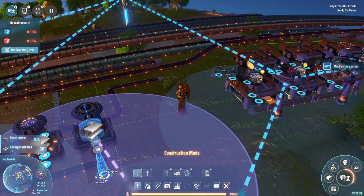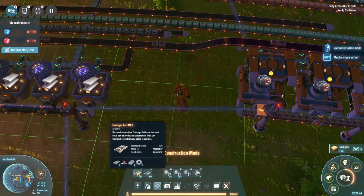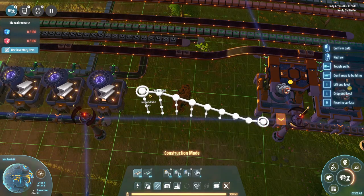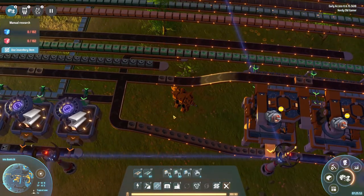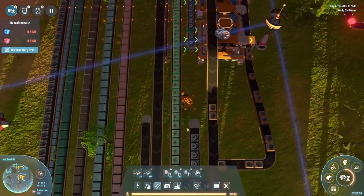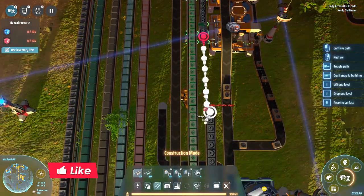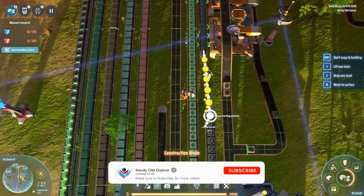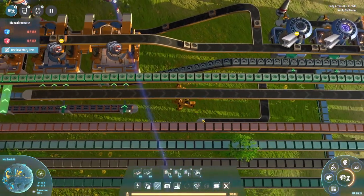Power. Put you some power. Okay. There. So that's engines going. Then you can connect. There. Good.